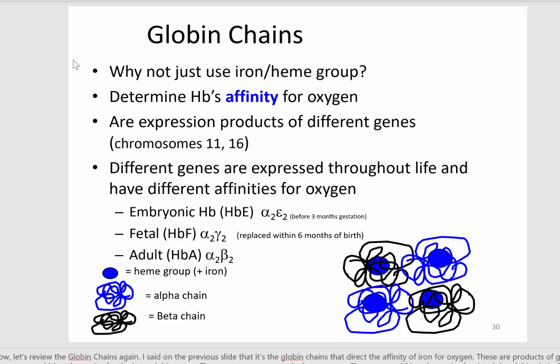The globin chains are gene expression products. So they are proteins that come from genes. These genes are found on chromosomes 11 and 16. So, for example, the beta globin genes are found on chromosome 11, and the alpha globin genes are found on chromosome 16. These genes are expressed throughout our life at different times, and this is important because we're going to have different affinities for oxygen.